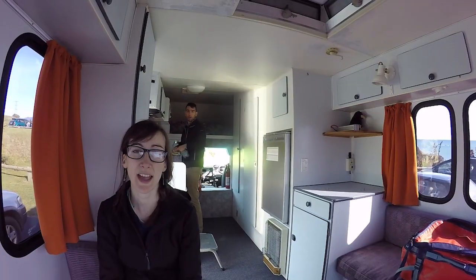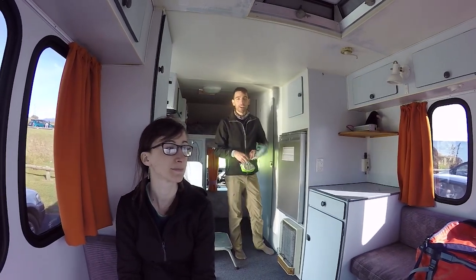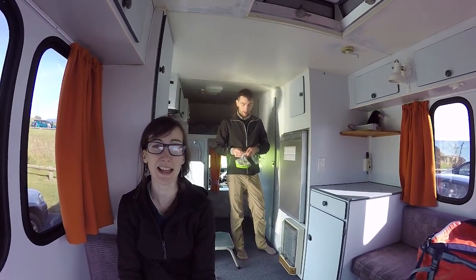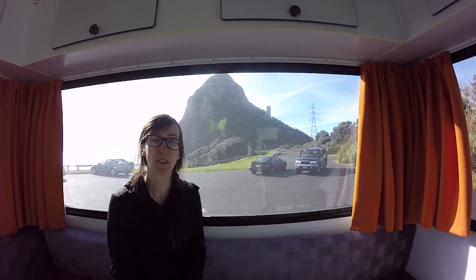Robin, what are you making? I'm making a sandwich. What sort of sandwich? The one you can eat on the beach. Oh, sandwich! Yes. This is a nice camper van view.